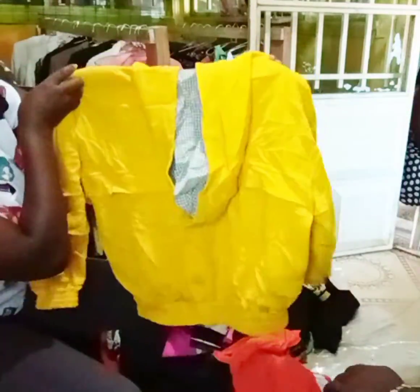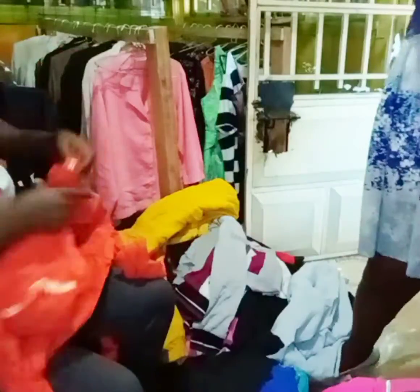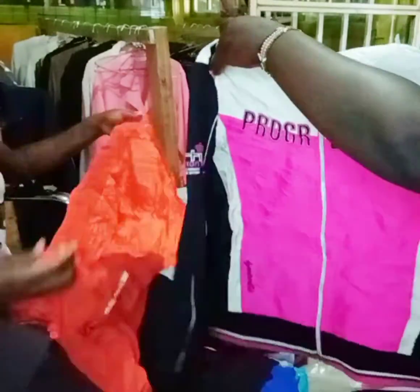You can see the yellow one. It's a hood type of bomber jacket, and they are good pieces. Actually, I just thank God for this Bale.